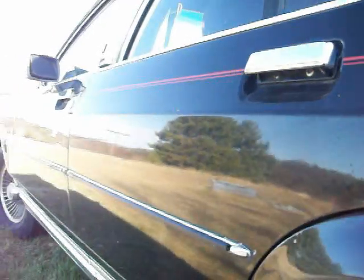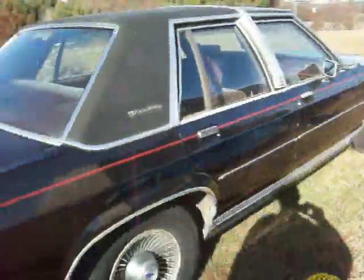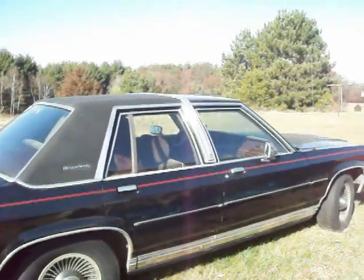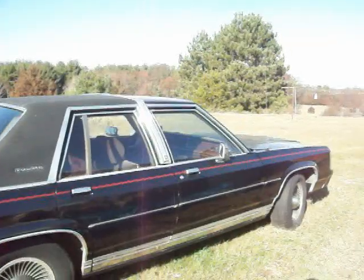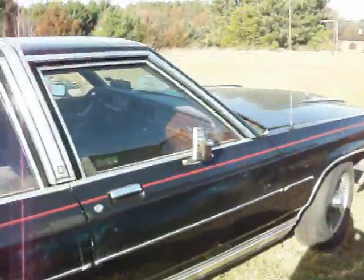Story goes, when he got it from his grandpa, who lives in Texas, and then he drove it up here, and the transmission went out. So it hasn't been in Minnesota too long, at least not on the roads, and I knew that because when I bought it, it still had the Texas plates on it, so he didn't have it here long before the transmission went out.